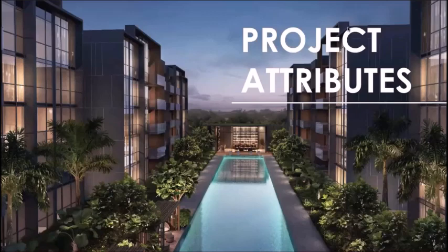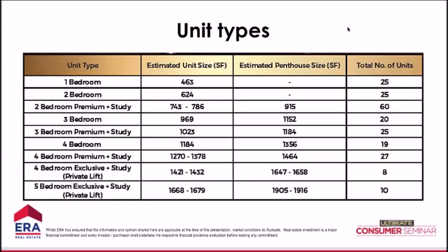I'll give you a couple of options towards the end in terms of a case study that I've crafted based on a simple HDB upgrader profile. Do stay tuned. Let me just quickly run you through this particular project.